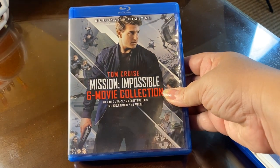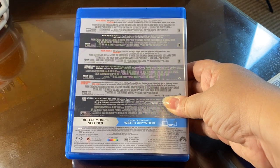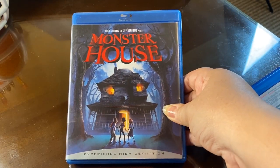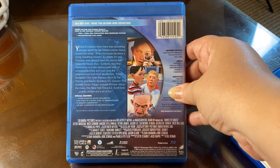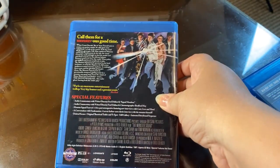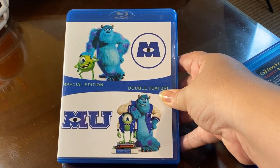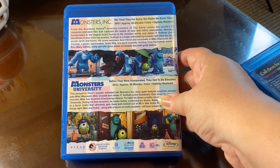All of the Mission Impossible films. And to be honest, I don't remember much about anything after 3. Films I gotta watch again. Monster House. This one creeps me out, I think because of the animation style, but my younger one loves it. Monster Squad. Classic. Monsters Inc. My favorite Pixar films. I like both of these a lot.